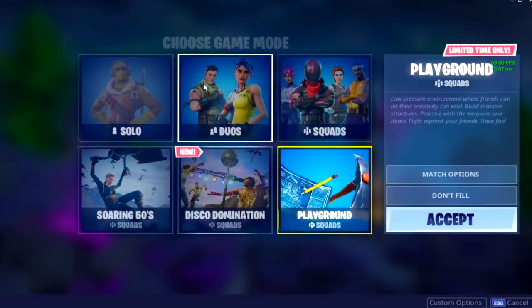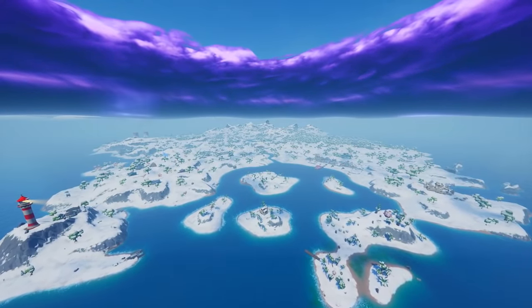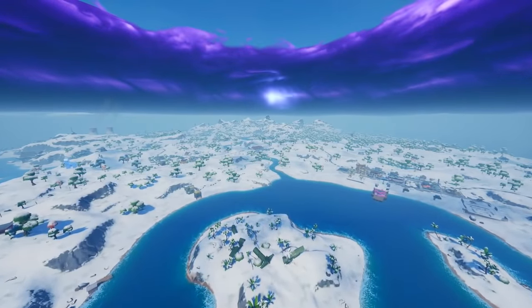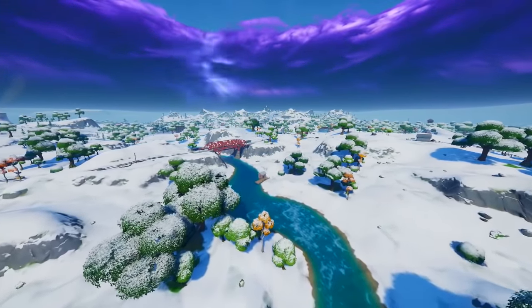Even if we were on our prior island, the Chapter 1 map, Disco Domination wouldn't have been seen for a very long time and would be fresh to many, let alone now as we've transitioned into Chapter 2, nobody even knows where these dance floors would be positioned around our map, which honestly would add a new diversity to our game that would incentivize a lot of players to hop back on if they hadn't in a very long time to experience this new seeming mode.